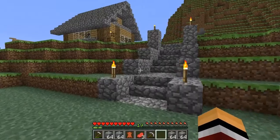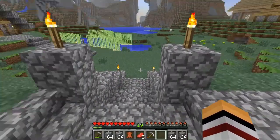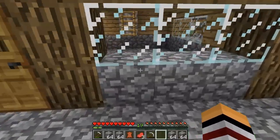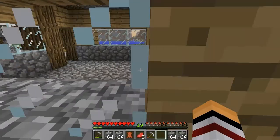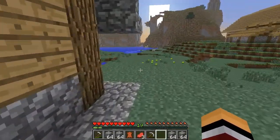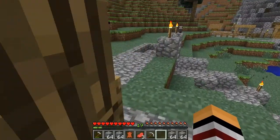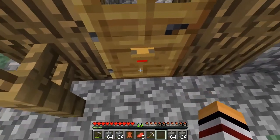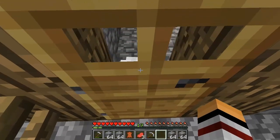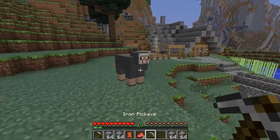Over here is the chicken coop. Once again, designed not by me. I have one chicken somewhere, because that's all I could find and lure in here. Where the hell is he? I heard him. He's playing games with me. There he is. There's his beak. Yeah, one chicken.